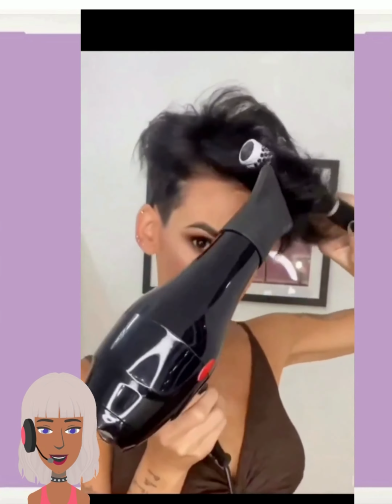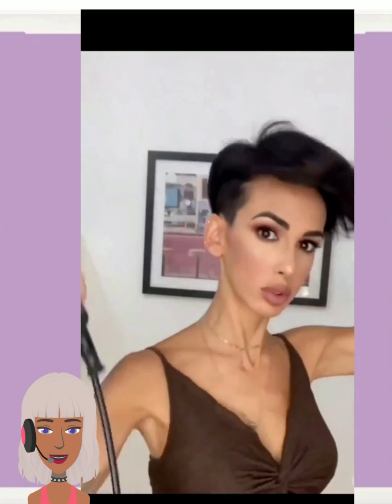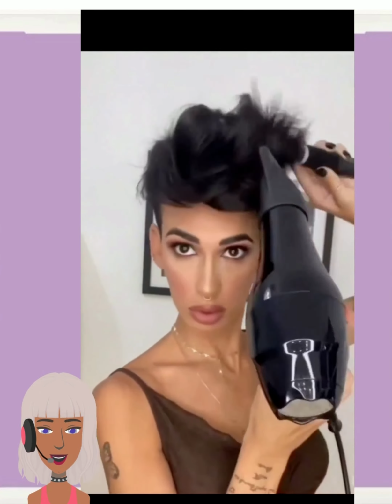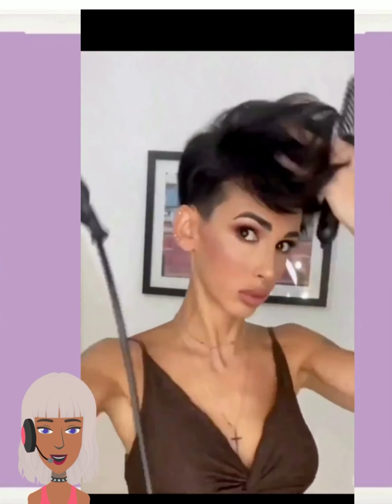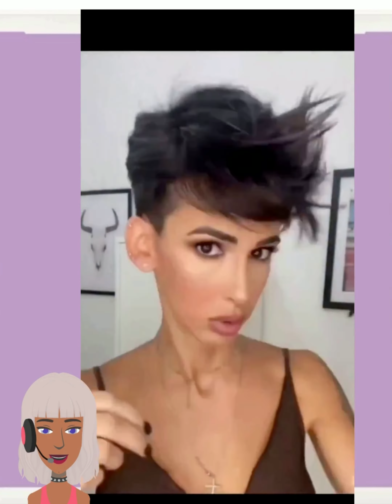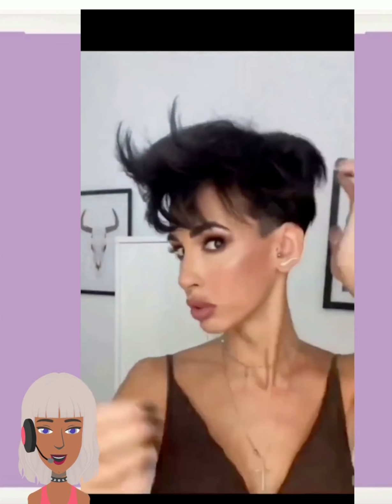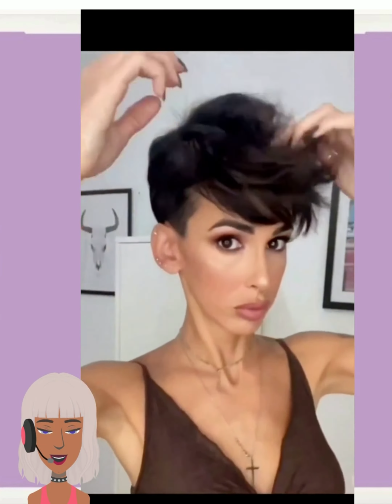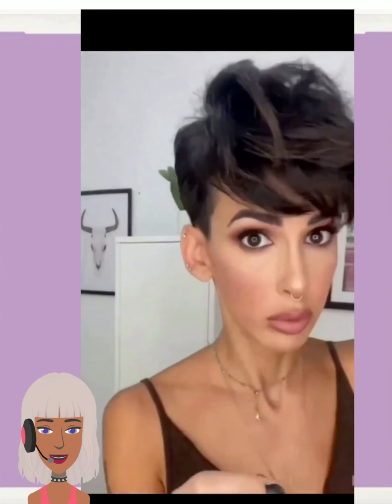And then we move into this gorgeous volumized pixie style. She's doing like this upward motion, really creating kind of like that pompadour look. And what's great about her pixie in particular is that she has a lot of styling options with this. So much hair that she can kind of play around with and style as she pleases. And I really like her makeup as well. So pretty.